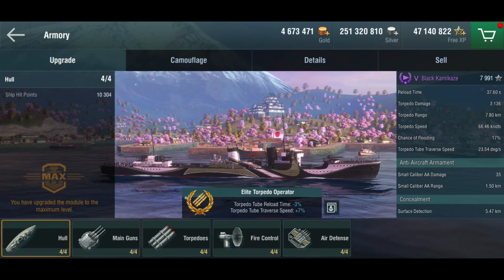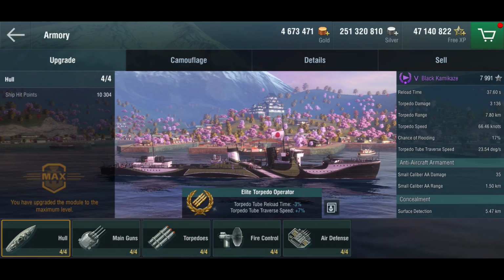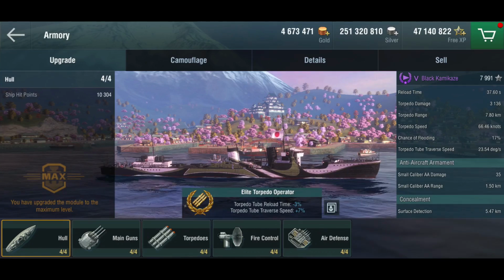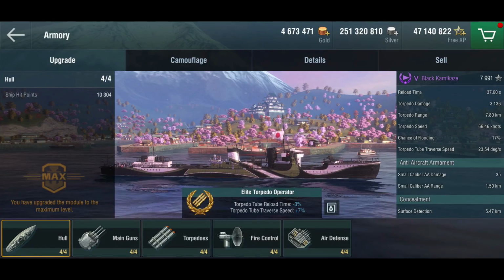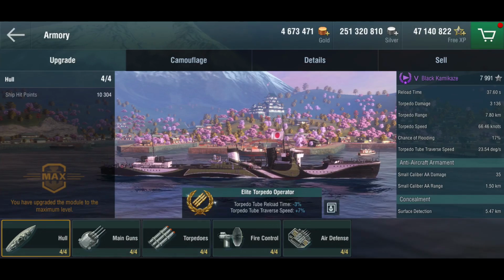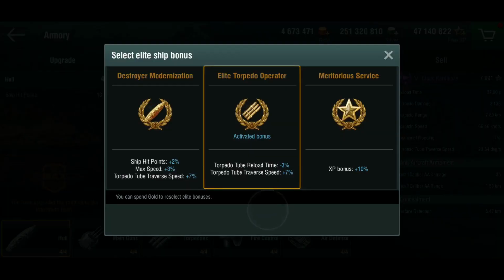So, what do we have on the torpedo reload? 37 seconds, yes. So, torpedo reload. That's what I've done to this ship because, well, the guns are terrible. So, torpedoes is the way to go, and that goes for the elite bonus. I have played around with the destroyer modernization just to get a bit more speed out of this. But at the end of the day, the torpedoes are your main weapon, and getting the reload down is really what you want to do.